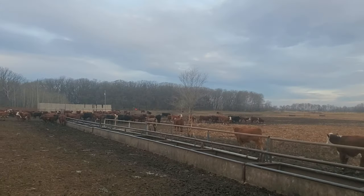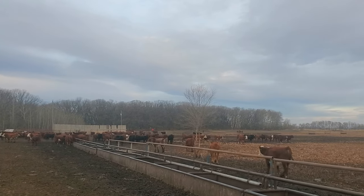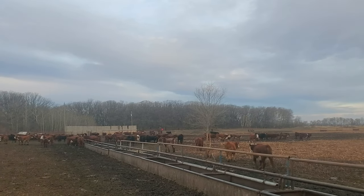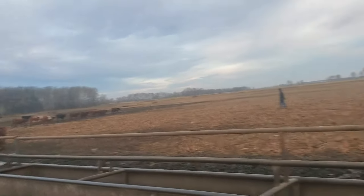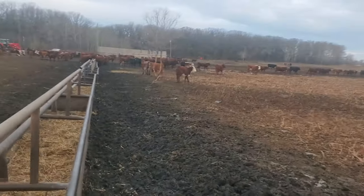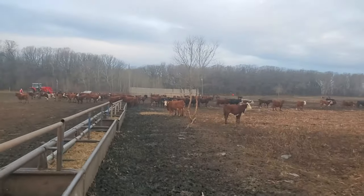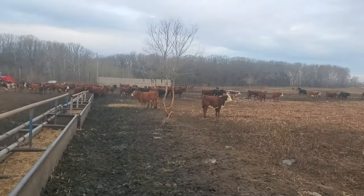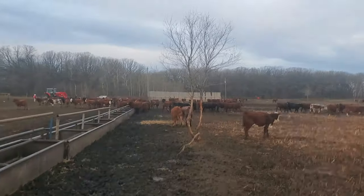These are all of our yearlings, and our neighbor has a whole bunch in here too. We're trying to get them all to go in there, which I think is dreaming a bit. These days are normally typically fun. All the kids are out.